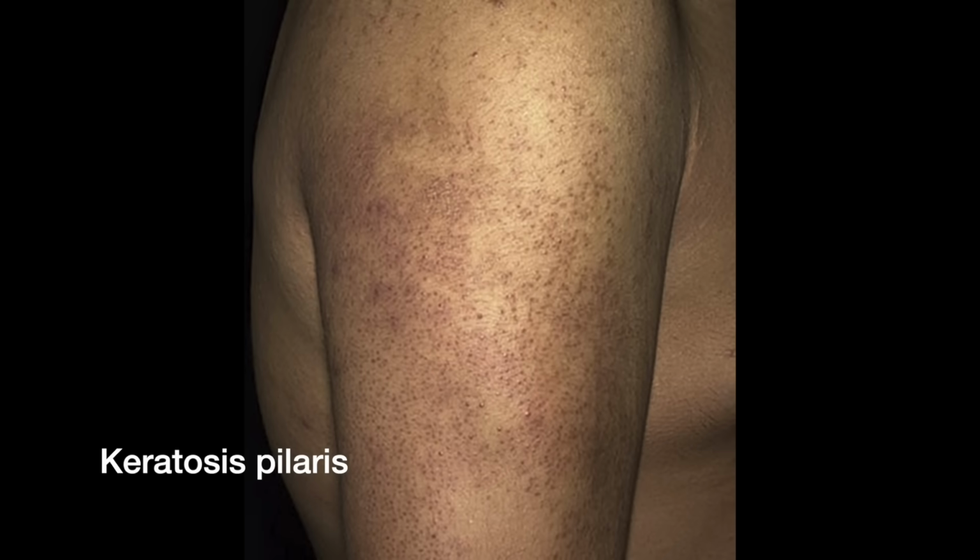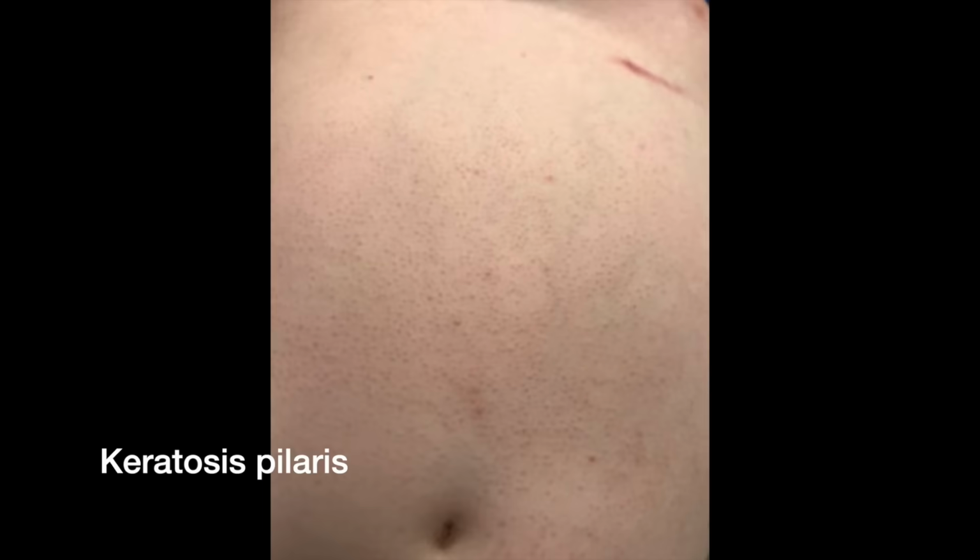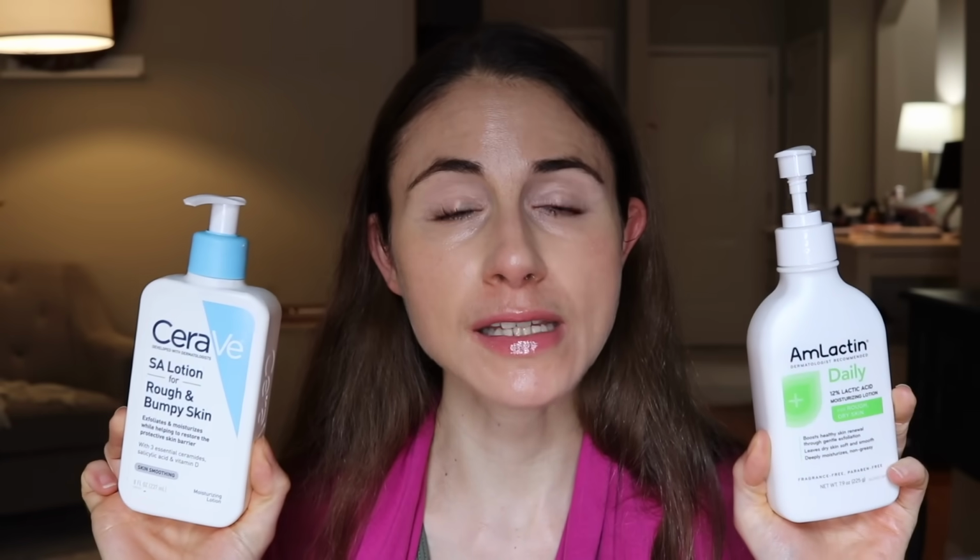A lot of you guys out there deal with something called Keratosis Pilaris. It is a dry skin condition where you get these little rough bumps, often on the upper arms, the thighs, really anywhere. And if you've watched my videos on Keratosis Pilaris, I'll link some of them down below, you know that consistent moisturizing is key to managing this condition. Both of these products are a nice lightweight lotion consistency. They don't feel greasy or heavy on the skin.